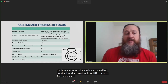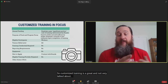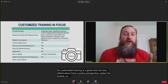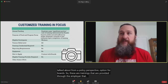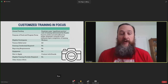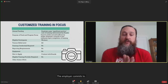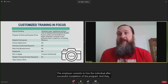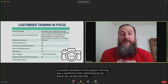So customized training is a great and not very talked about, from a policy perspective, option for boards. These are trainings that are provided through the employer that are designed to meet the specific needs of an employer or group of employers for one or more individuals. The employer commits to hire the individual after successful completion of the program, and they pay a significant portion determined by the board, but not less than 50% of the cost of the training.